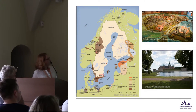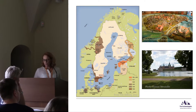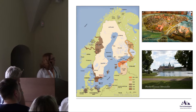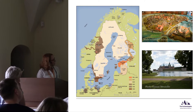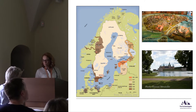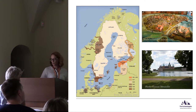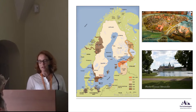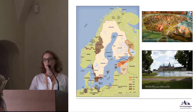The town Kalmar, for those who don't know, is situated at the coastline in the southeastern part of Sweden, about 40 miles south of Stockholm. Sweden's border, you've seen the map before from Tom, during the medieval times, the pale area around here, and you see the brown colored areas are the colonized territories during the Great Power Period.